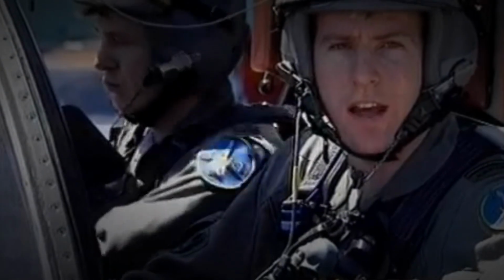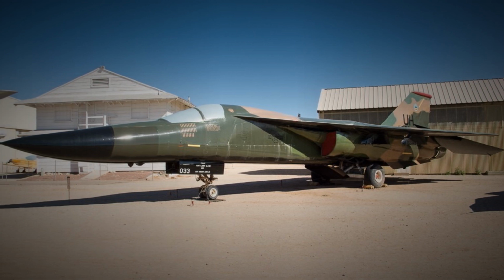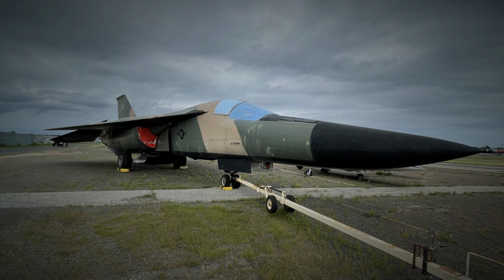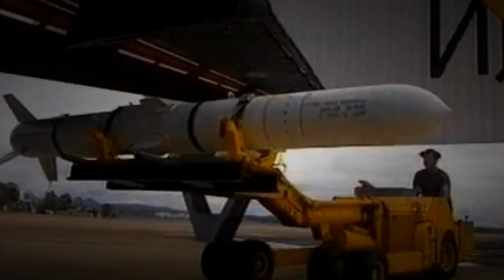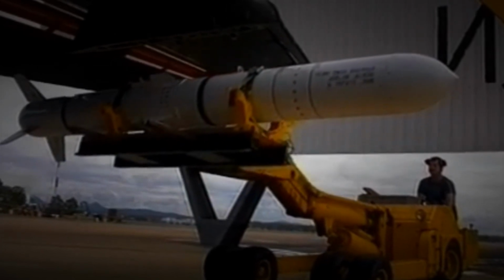Equipped with Pratt & Whitney TF30 engines, the F-111 had the power to achieve impressive performance. It could cruise at high speeds for extended periods while carrying a massive payload, up to 30,000 pounds of bombs, missiles, or electronic warfare equipment. This capacity gave the F-111 unmatched versatility for a multi-role aircraft, and it could be adapted to perform a range of missions.